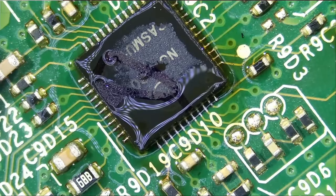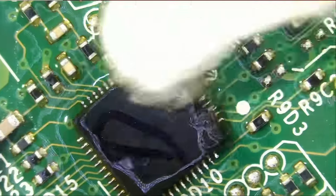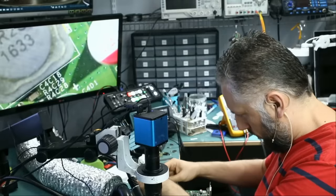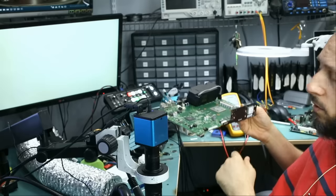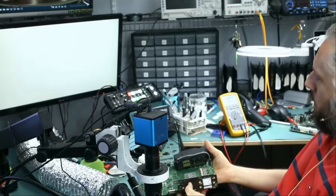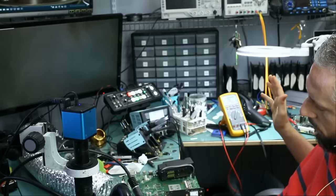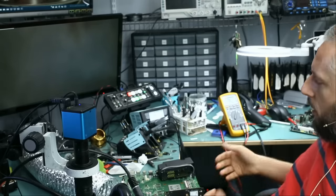Now we're gonna find out if that solved our problem or not, and if the customer is gonna get a working console or not. Power supply plugged in, power board plugged in, and all we have to do is test. What do you think? Same problem. Same problem. Okay, that's it.